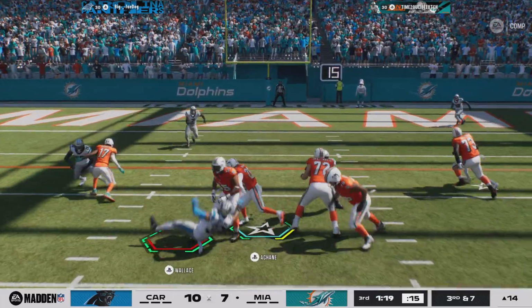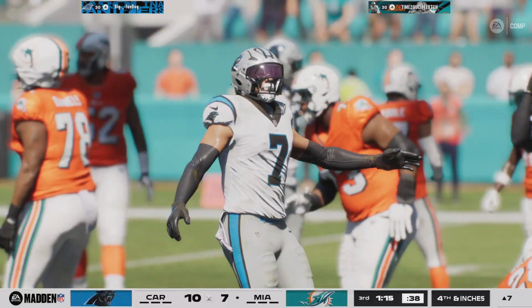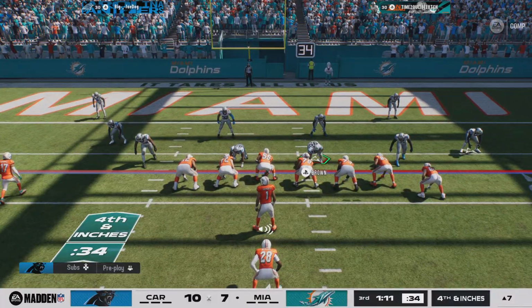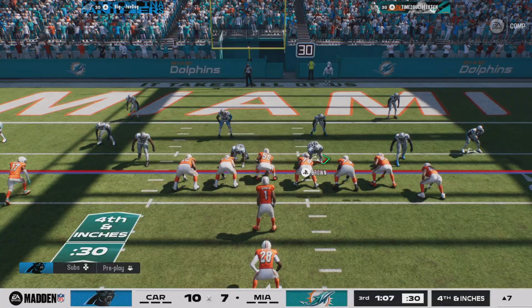On third down, Achane. Well, I don't think he got there, no. He's short by maybe a foot. Call it 4th and inches. Oh, they're changing this at the line. And less than a yard.